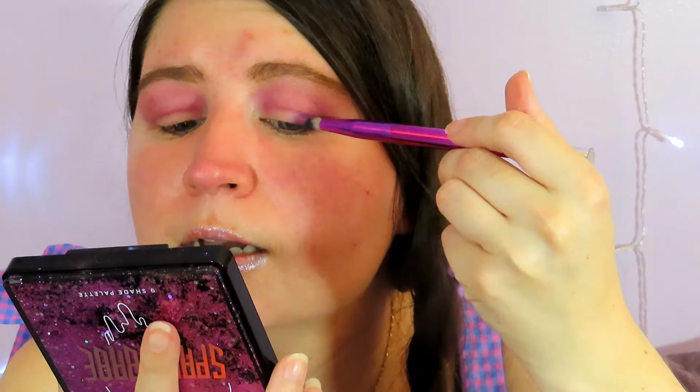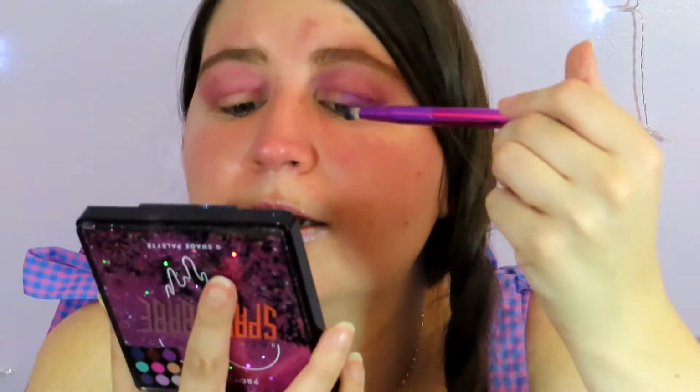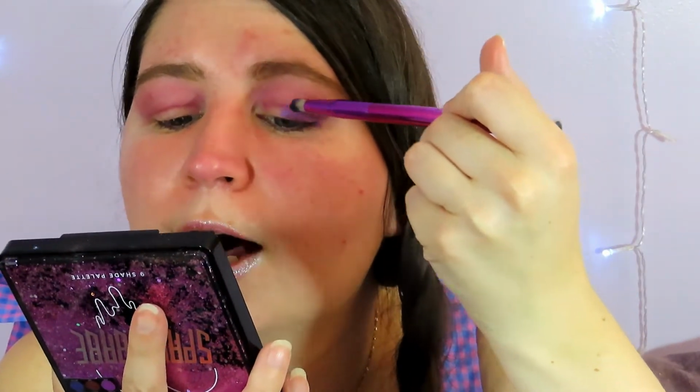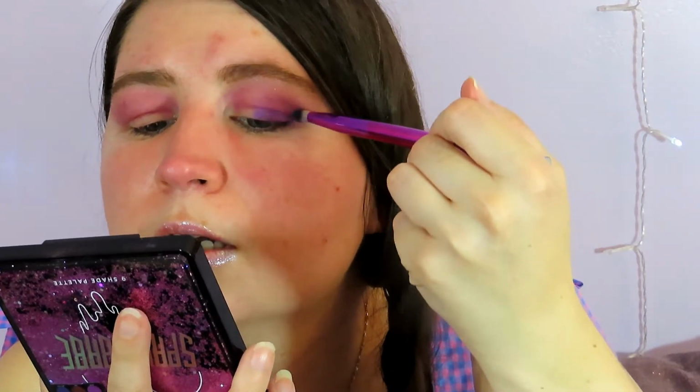Okay, let's do that again. Yeah, see, very patchy, and it's weird because I'm like, lay down in this spot. No shadow wants to go down in the spot I want it to. It goes above the spot I want it to. Oh my gosh. Okay, so you are getting some fallout on this shade.